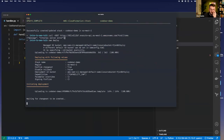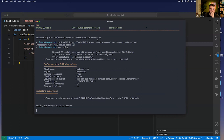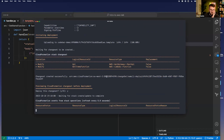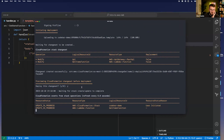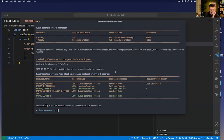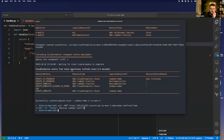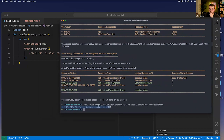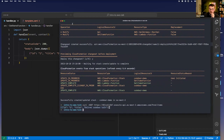Let's redeploy. Nice and quick. Nice. Then let's try. There we go. It was that. So this has now obviously returned what we would expect to see, which is our kind of dummy response from the API. But really, the database should be where this data is stored.